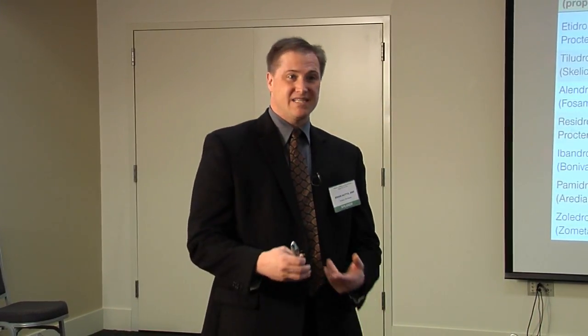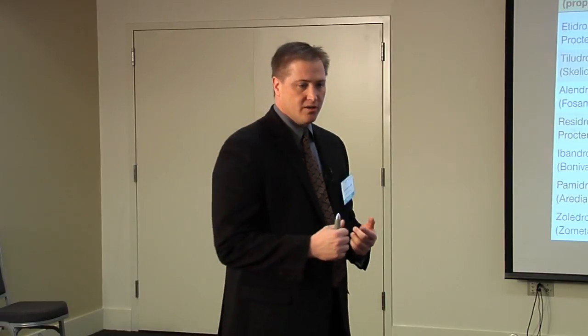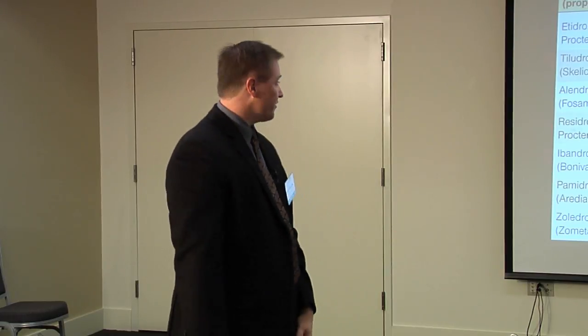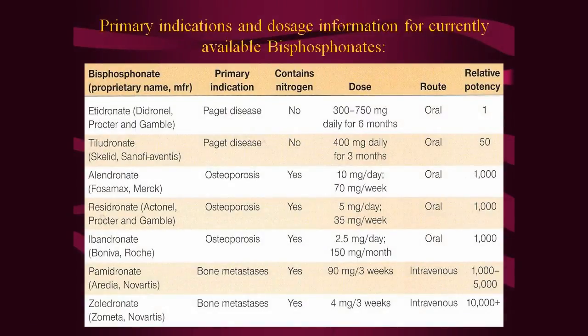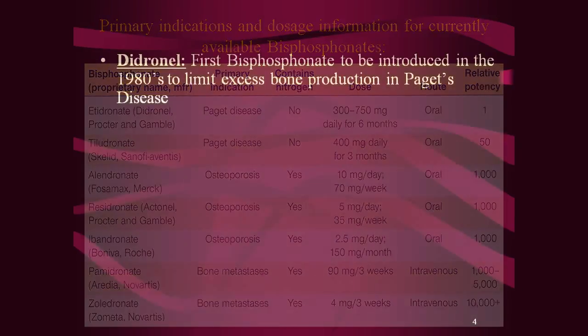So oftentimes the IV medicines that we'll use are going to be very important as well. Aredia and Zometa are ones that we see a lot in patients with bisphosphonate-induced necrosis. The IV ones are certainly worse than the oral ones as far as causing these problems. But there are several different reasons why we'll use the medications, which Dr. Kohlmeyer is going to go over as well.